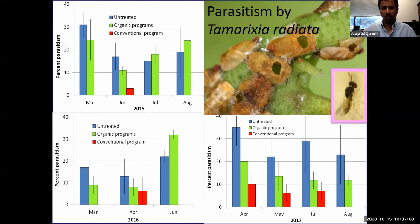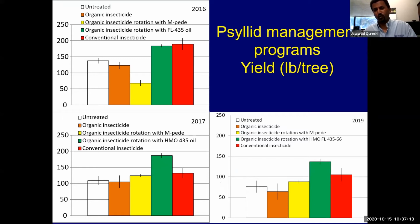Ultimately, at least one of the organic programs, where we were using organic insecticides with 435 oil, was able to maintain yields comparable to the conventional program, and sometimes even better than the conventional program. So there is definitely impact of those programs and the oils and the organic insecticides, which could be useful depending upon the situation.